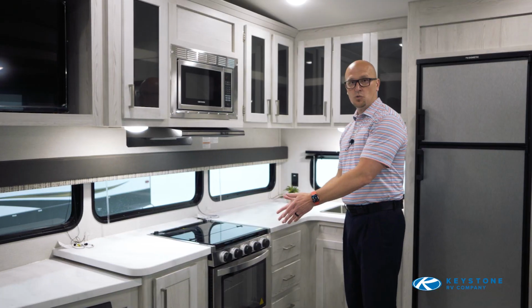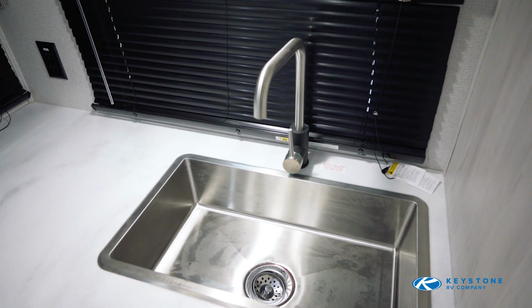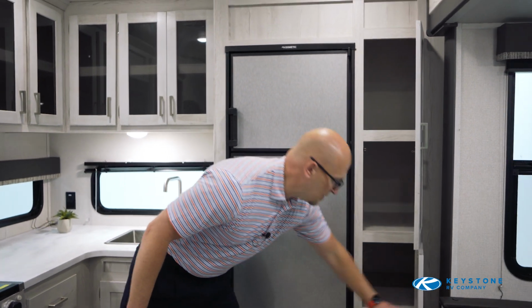You'll notice our brand new 21-inch stainless steel oven, stainless steel microwave, tons of cabinet space, stainless steel sink. You do have the option for the 8 cubic foot gas electric fridge, and also we've added the 12 volt. And then we were able to squeeze in a really large pantry for all of your extra stuff when you're out camping.